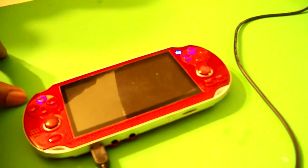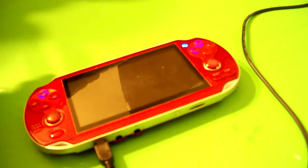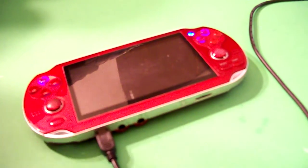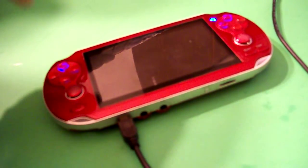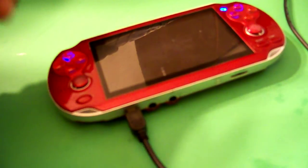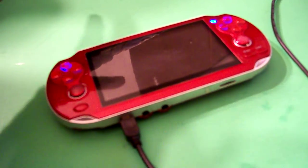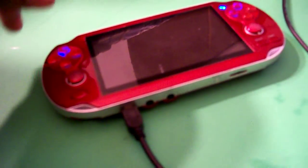Oh, and other news, the second PS Vita I had, I sold because I didn't really see a reason to keep it. But now I don't know, I kind of miss it, to be honest. I'm thinking about buying another one again, but in better shape, and maybe actually cracking it open and seeing how I can replace that screen.